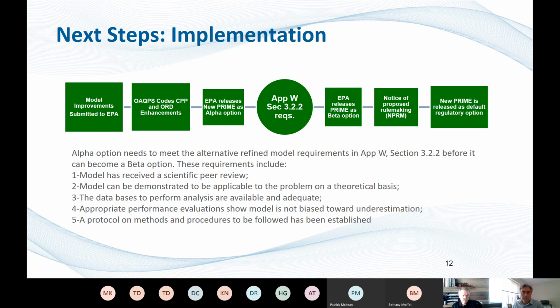We want to evaluate the options that we have and figure out which ones work best. EPA, my understanding right now, is looking at the combination of different options, and Ron's going to talk about some of the latest updates that have been done on building downwash.